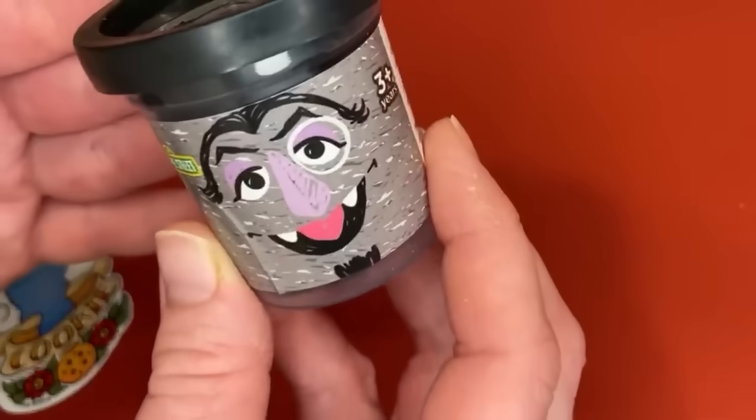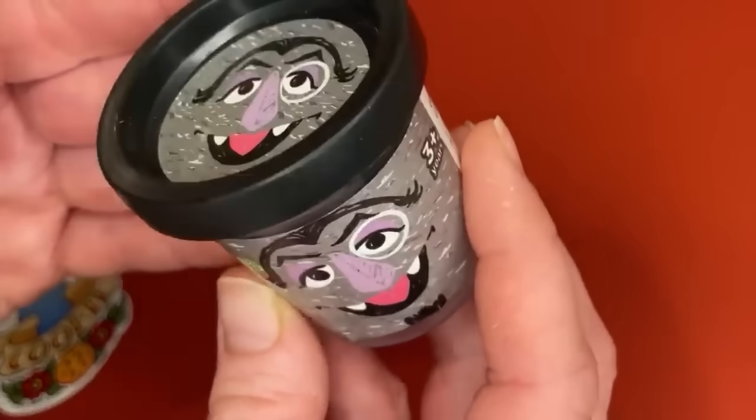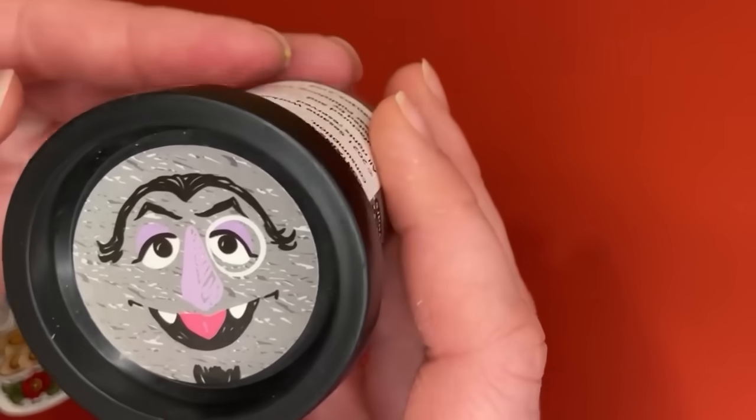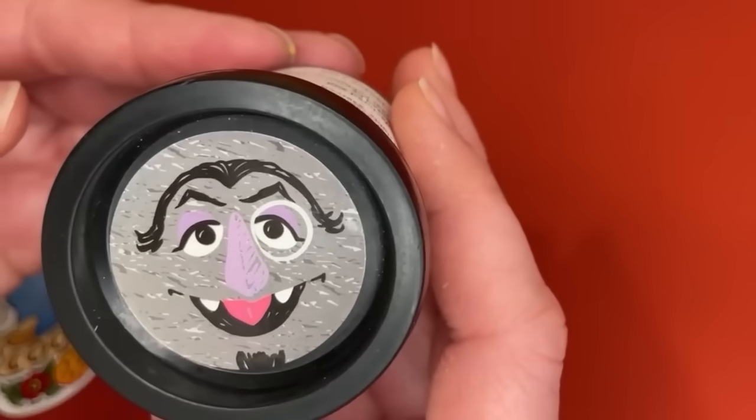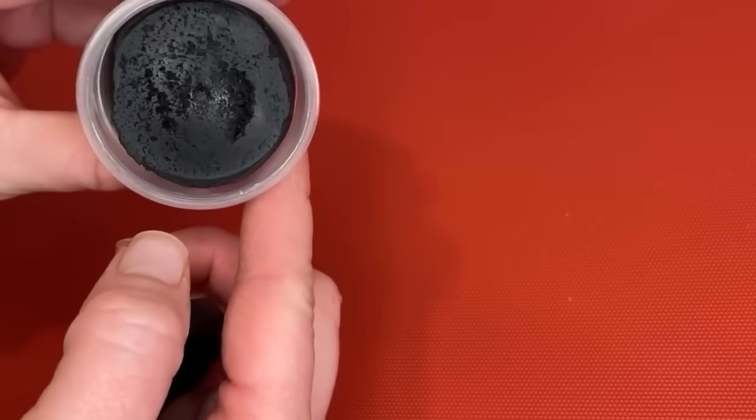All right, here's the Play-Doh. You see Count's face? He has a big purple nose. Let's take a look what color this Play-Doh is. Oh, it's black, like his bats. Let's take it out.